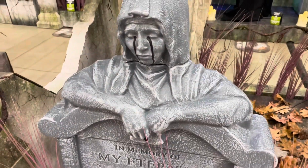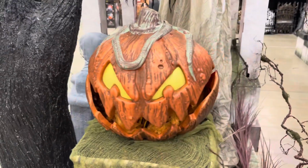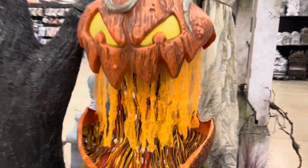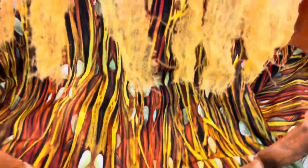She's not working. Not working, okay. It's working. There is inside Gordo. Look at his little seeds.